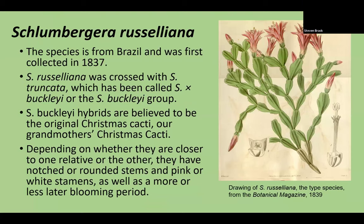And then the Rhipsalidopsis, this is a drawing from 1839 of the Rhipsalidopsis that was used with the truncata to give us the cactus way back in the 1840s. And depending on whether they've got more of the genetics of one or the other, you get a little bit of variation in what it actually puts out in the way of the flower. But the S. Buckleyi hybrids are the ones that we think are the original Christmas cactus.